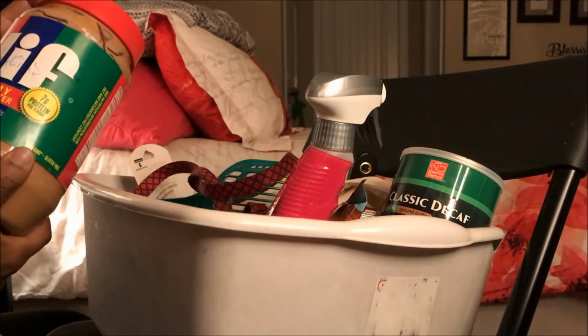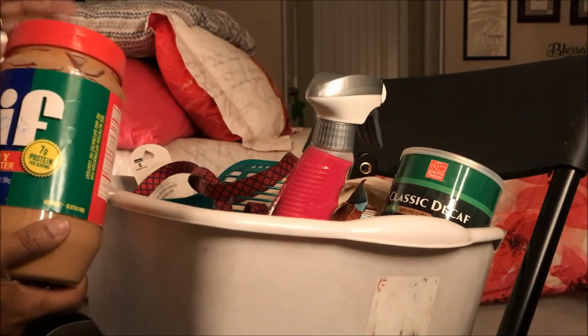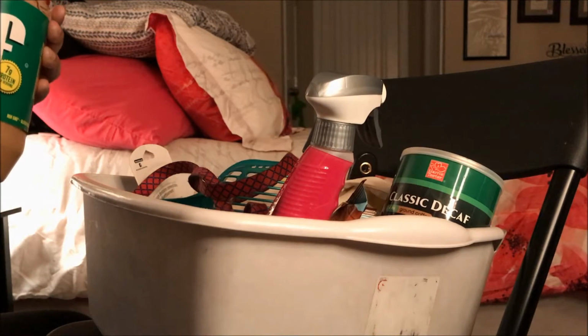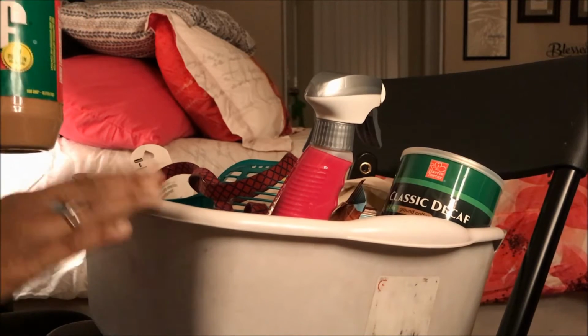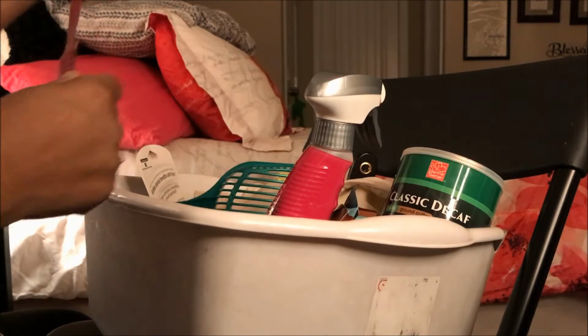We also have some peanut butter because we put this in her teething toy that she can scoot around the floor and just bite on. So we don't give her a lot of this, and we don't give her that toy all the time, but we just keep her peanut butter in here. We also have her old leash.